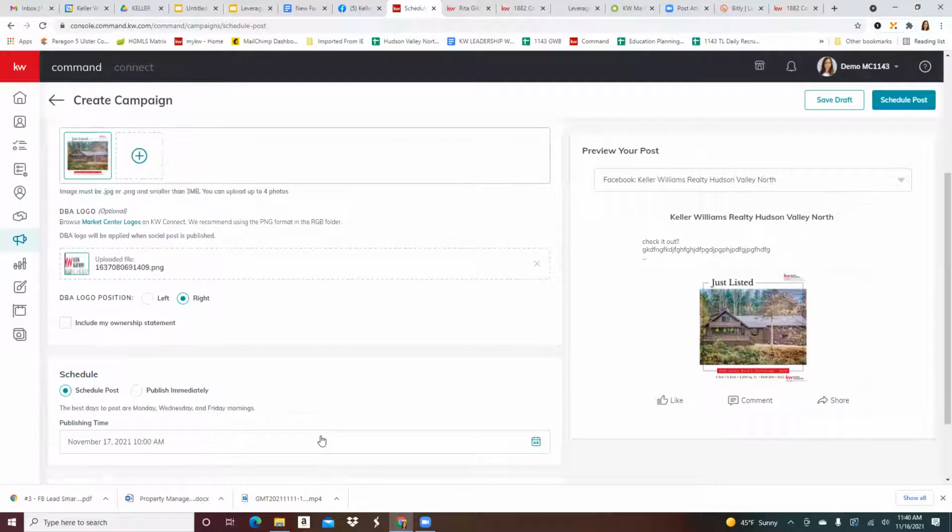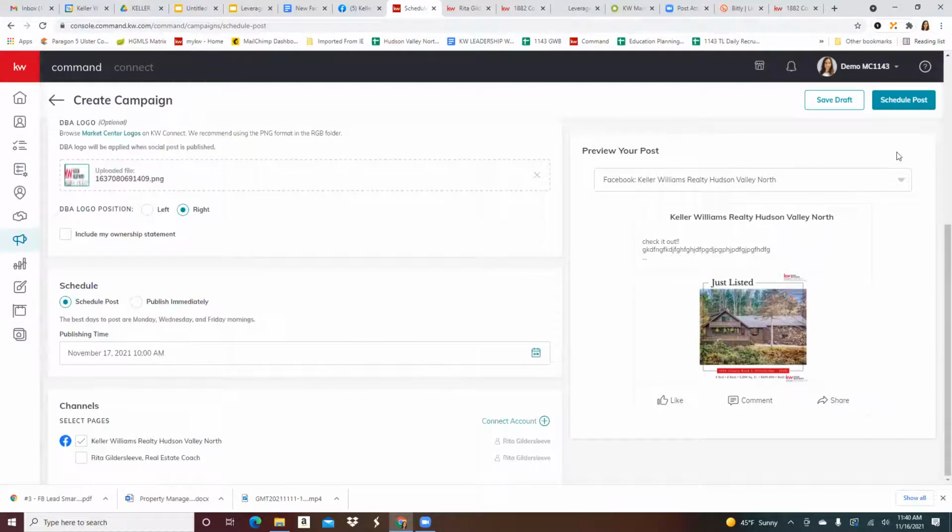So again, this is just in designs, how you can schedule out posts. Now, the cool thing about designs, and some of you might be thinking, why don't I just download the thing and post it myself? Well, because this allows you to schedule out social media posts. So if you're somebody like me, and once the week is rolling, you're like, I don't have time to sit every single day and come up with a social post and post it.